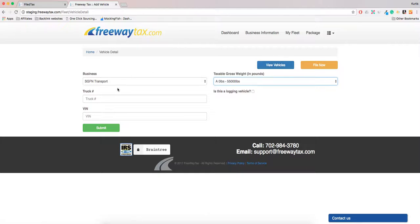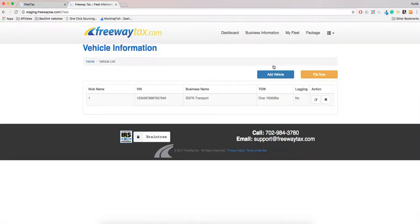Once you're ready to submit the vehicle, click Submit, or add any other vehicles that you need to add. Once you're on the vehicle information page, just double check the nickname, double check the VIN and the business name. If everything looks good, go ahead and click File Now.